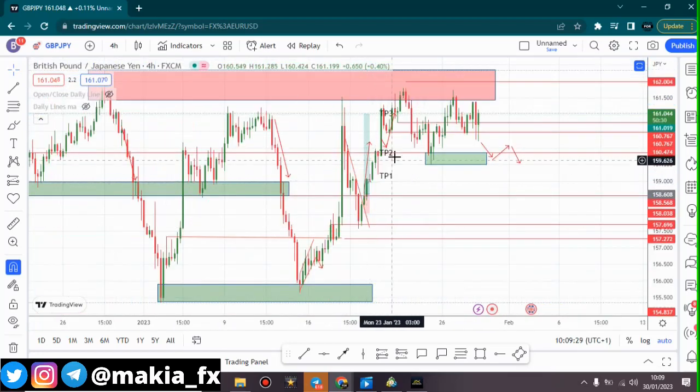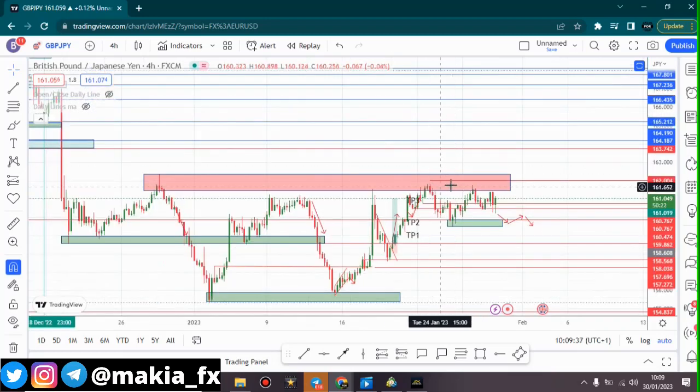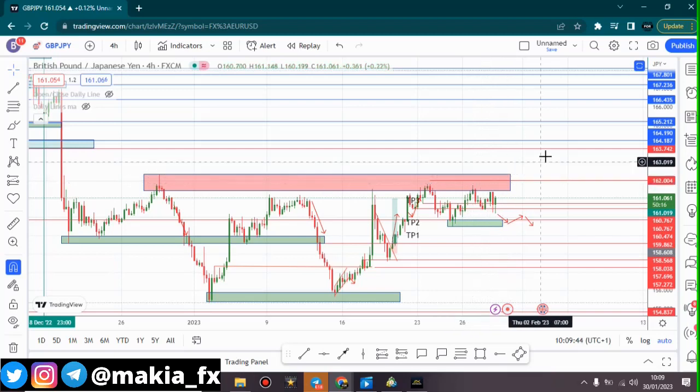And if you watch my previous trade, which I gave you guys with take profit 1, take profit 2, and take profit 3, I made sure that I closed all my trades around this particular area. So now we were trying to see if price will be able to break past this zone, but now we are seeing that price is struggling. It is best to see if it can break past this zone.